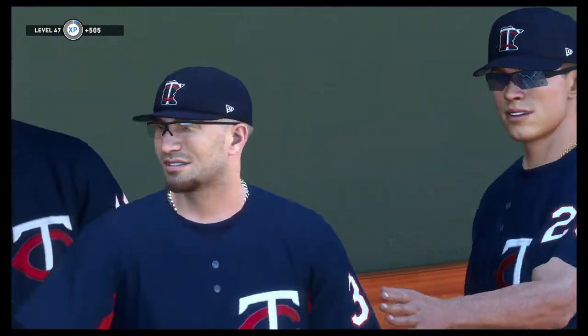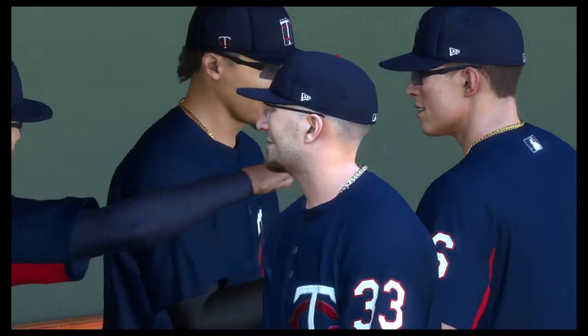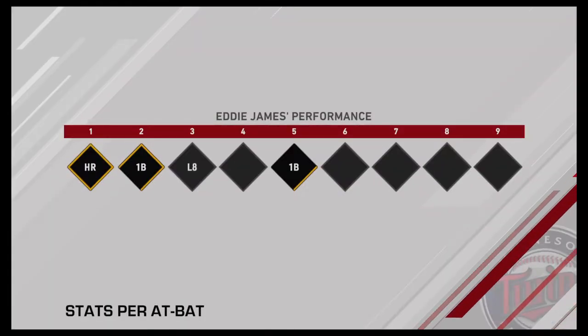Anytime you can win a game, let alone on the road, you have to feel really good about yourself. It's not easy going into that other team's ballpark and coming out with a win, but they did just that. 8-2 is how this one ends today.